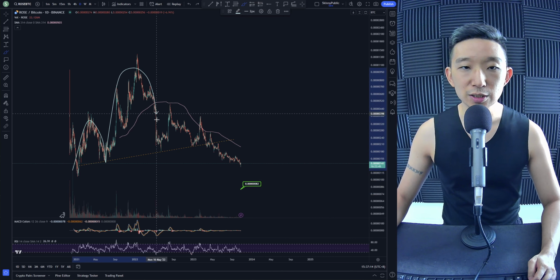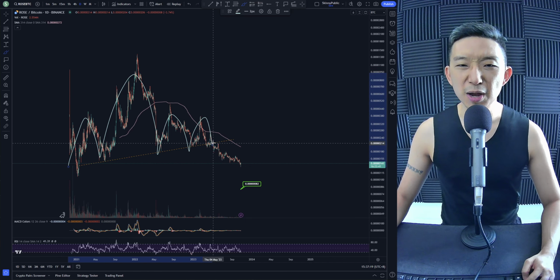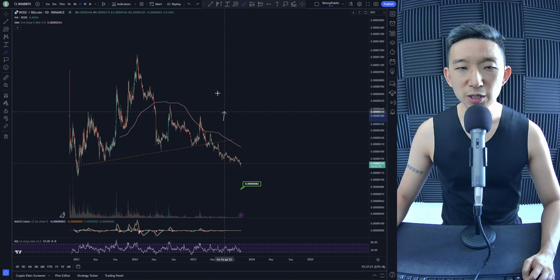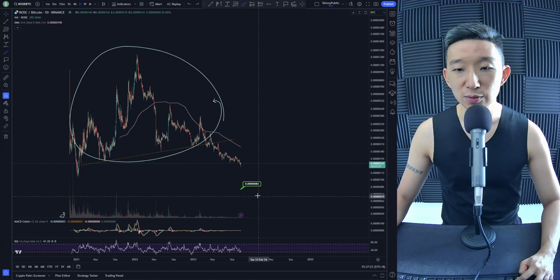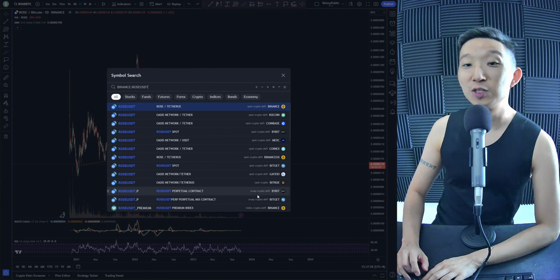Look at this mountain range. Mountains is a head and shoulders. Head and shoulders is a bearish chart. It's a big bearish chart pattern that is pointing towards 82. So we're expecting more downside for Rose. It doesn't look that rosy to us.